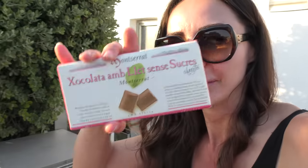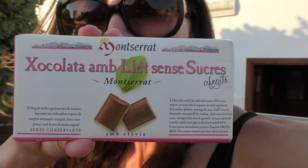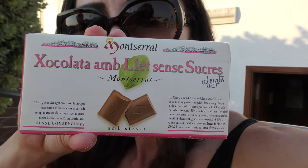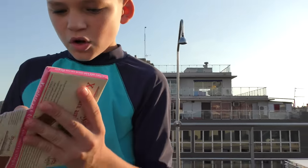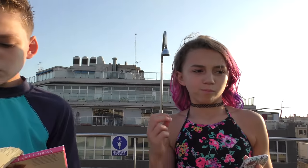All right. What's this? Normal chocolate. So what is that? Mint chocolate? It's got a mint-like leaf on it. And then Kayla gets a fruit. It's just one big piece. Oh! I want some.